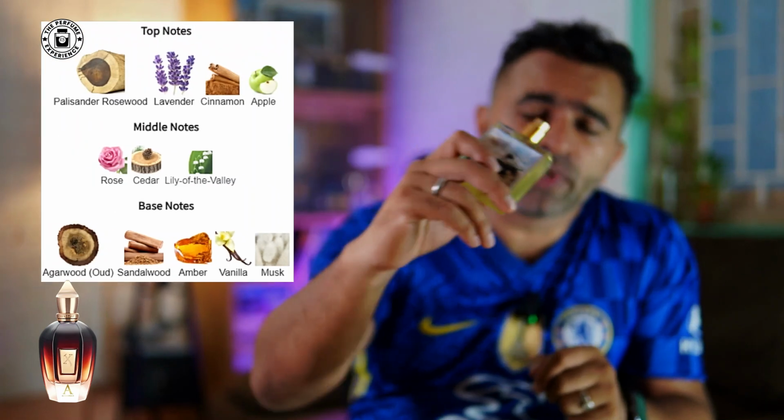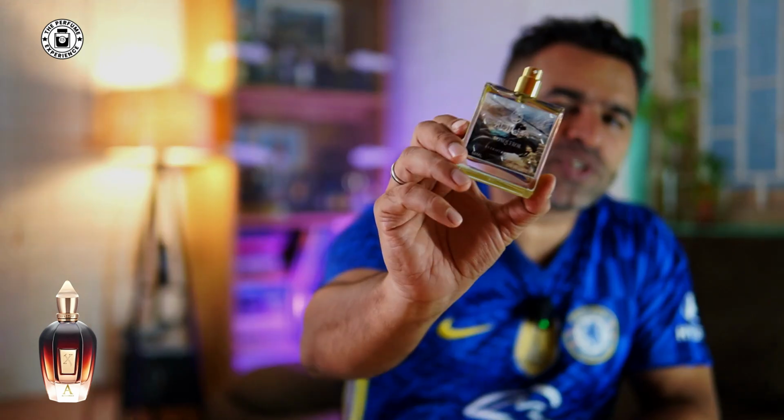Now let me tell you about the notes of this particular fragrance. From a note point of view, this is a fragrance that's got a lot of woody elements to it. It's got cedar wood, it's got rosewood, it's got sandalwood, it's got oud. Then of course you have some floral elements like lily of the valley. It's got some rose, like I said, because in a way it's a rose wood combo, and then also it's got musk as well.